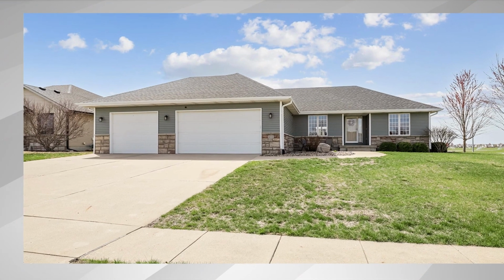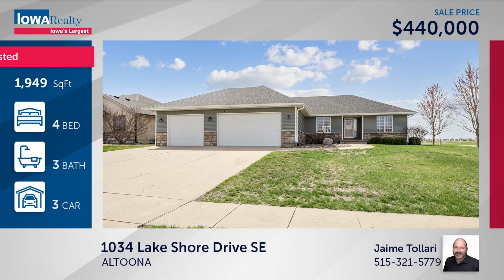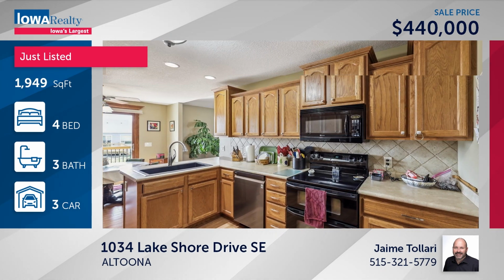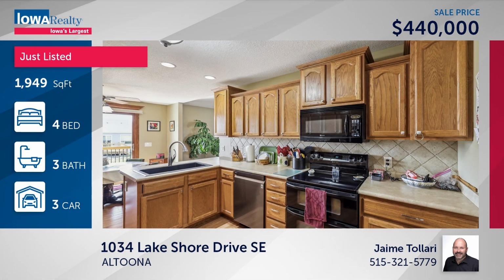Here's a new listing in Altoona with Jamie Talari, 4 bedrooms and 3 baths. Lakeshore Drive, one owner here on the corner, 3,000 square feet, open layout. There's a home office, a nice lower level primary bedroom, $440.